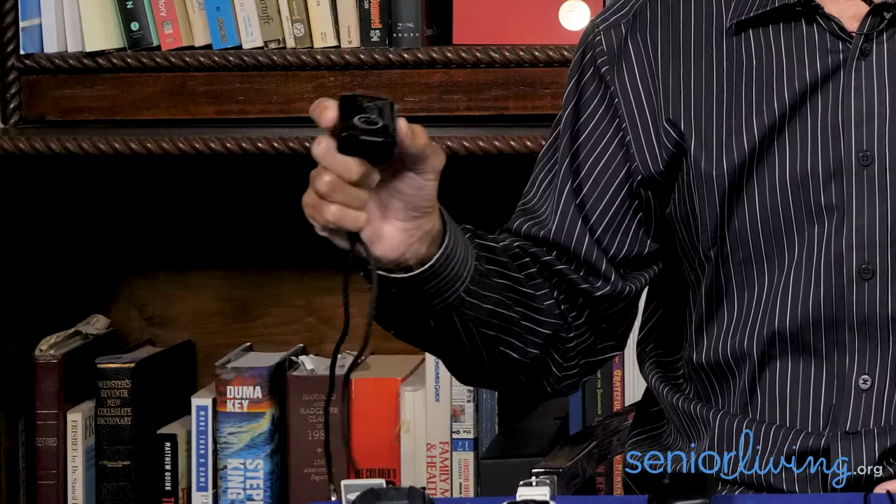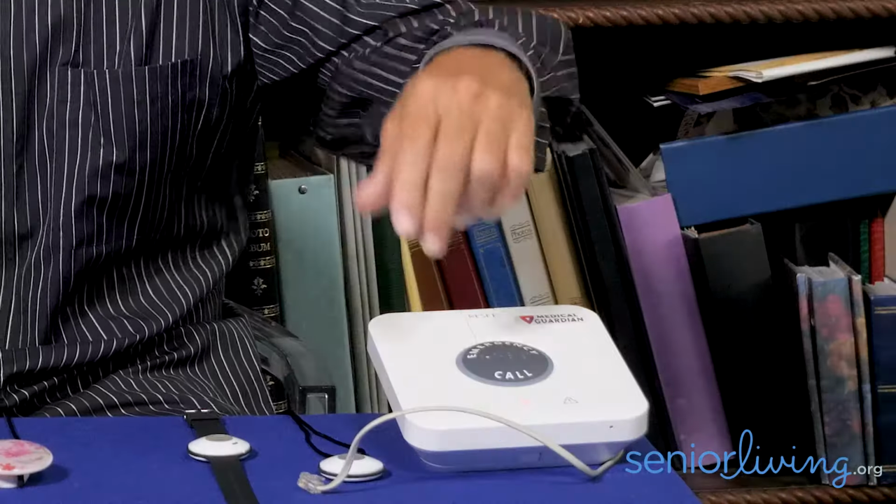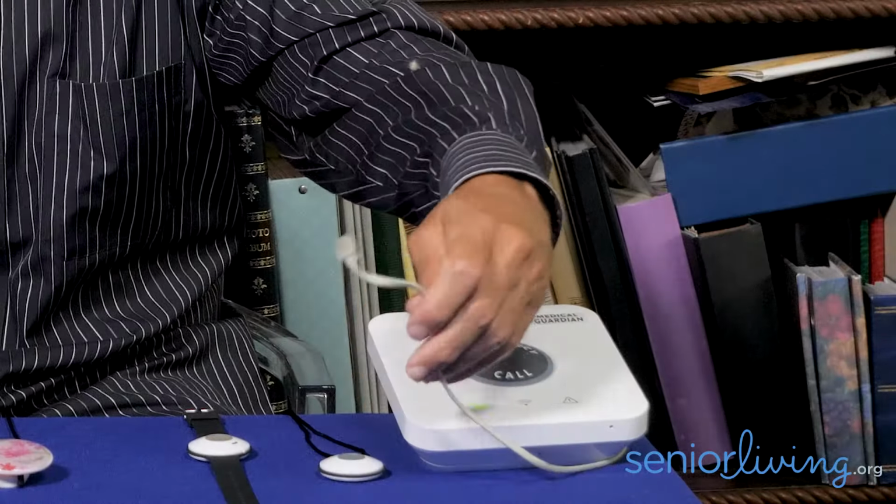Some only work while you're home, while others will protect you no matter where you go and track you every step of the way. Basically, a medical alert system allows you to communicate with professionals who can send help, so they all need a microphone and a speaker. Now, cheaper versions like this one use your phone line, while more advanced units use cellular networks. You don't need cell service or a cell phone to use the ones that operate wirelessly, but you do need a landline to use the ones that operate on a phone line.